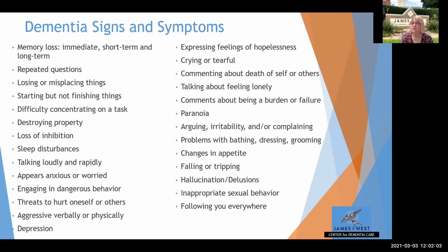Changes in gait, where they trip or fall. They may start walking with their hands out to the side. Think about how a toddler walks, where they pooch their belly out and have their hands out. A lot of times we'll call that a dementia shuffle. They're not picking their feet up all the way.